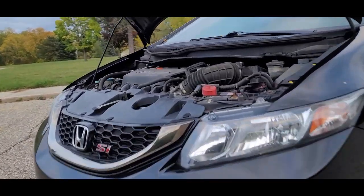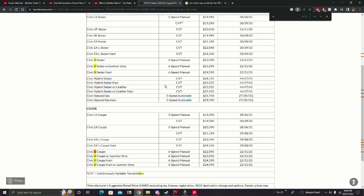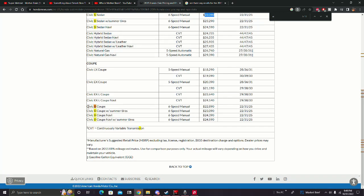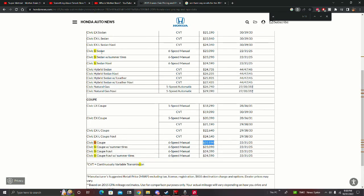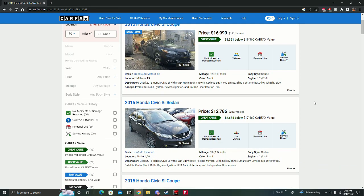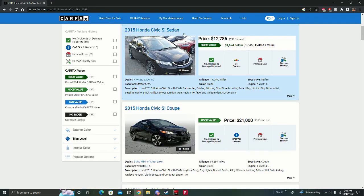Well, you see, the original MSRP for a 2015 Si sedan was $23,090, while the two-door was listed at $22,890. Both of these are before options and the like. That being said, the car market right now for both new and used vehicles is about as volatile as Kylo Ren, which means that it's hard to find a decent price off the lot. The first car I saw in my search was a two-door for about $17,000, which in hindsight doesn't seem that bad until you realize that the car has just under 130,000 miles on it.